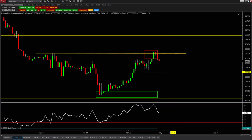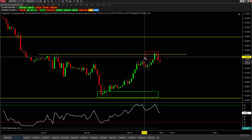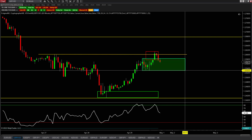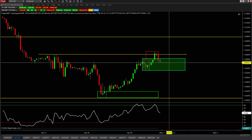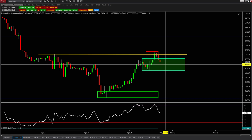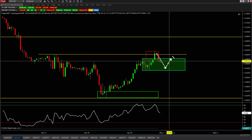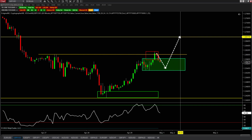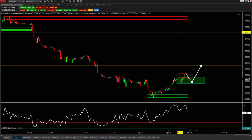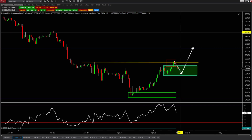You can see that we violated it. Now we're retracing back down. So this is going to be a nice little level, this bigger zone, and we can get specific during the week when we do our live streams and our live rooms about where in this zone to attack. But this is a decent opportunity to look for a pullback into this zone and an opportunity to trade it back up to that higher level of structure that we looked at on the higher time frame. So another nice buying opportunity here on the pound dollar.